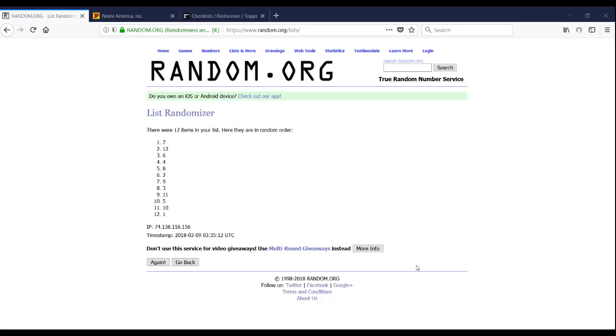All right, there's 2, 4, and 6. There are 7 and 8. Let me get 12 out. There are our 6 boxes. Let me set these other 6 aside, and then we'll get started.